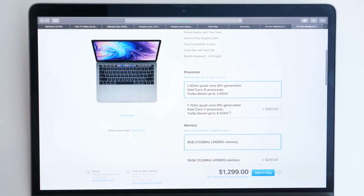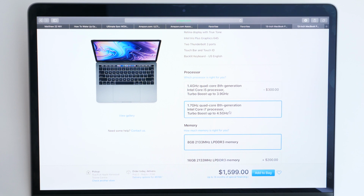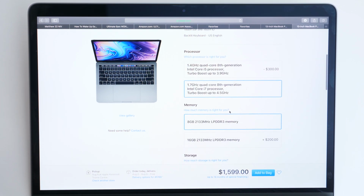Now, using flash drives and external SSDs is a lot more usable on the MacBook, so you could get away with 128 gigabytes and using external storage. Now, if you want to upgrade the MacBook Pro to higher specs, it's going to cost you more, and that really starts at $1,599 for the upgraded CPU.